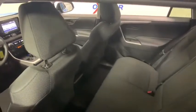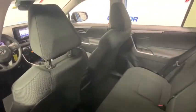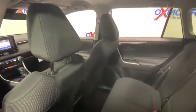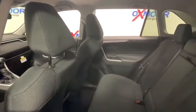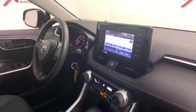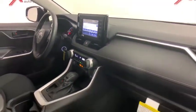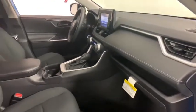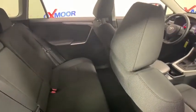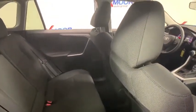Here are some of this vehicle's great options: traction control, dual airbags, power steering, four-wheel disc brakes, trip computer, rear window defroster, power windows, electronic stability control, brake assist, tachometer, overhead console, remote keyless entry, panic alarm, rear window wiper, driver vanity mirror, front reading lamps, tilt steering wheel, front bucket seats, passenger vanity mirror.